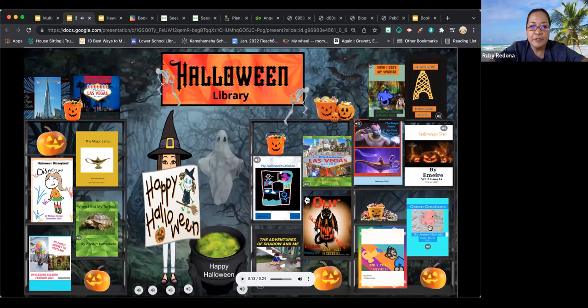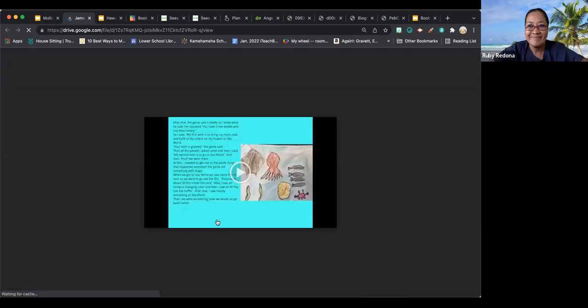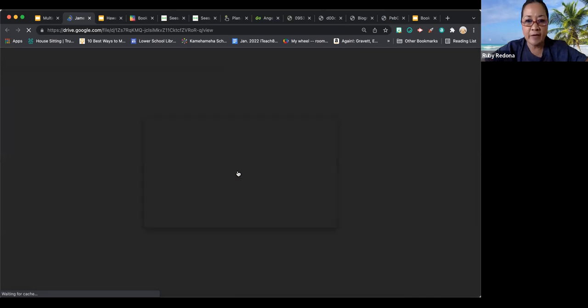You can tap on any of these and see how the kids have made their book. Let me see. Again, we saved it on Google Drive so that we could get a share link.